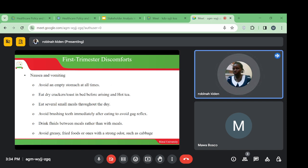Then another discomfort is nausea and vomiting. This nausea and vomiting, like we explained previously, is brought mainly due to the changes in the body hormones, and it happens mostly in the early morning hours, and that's why it is sometimes called morning sickness. So by the time the sun rises at around 10, it normally clears off. So when the mother is experiencing this, we encourage the mother to avoid any empty stomach at all times. At least she should take something to make sure that the stomach is not empty all the time.